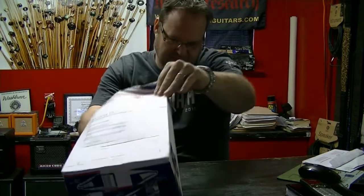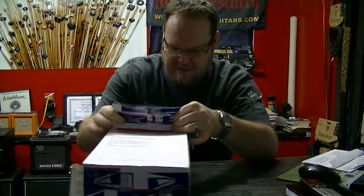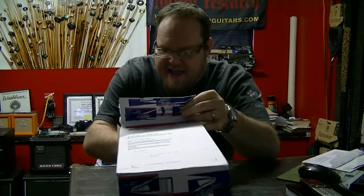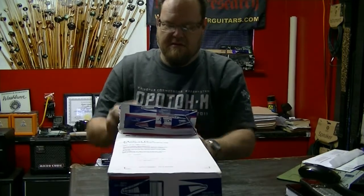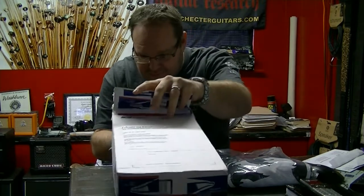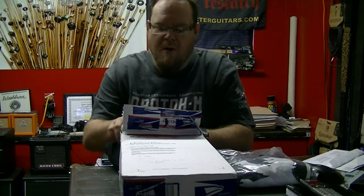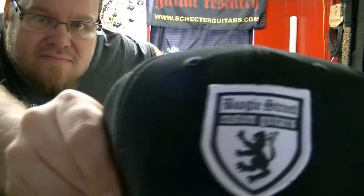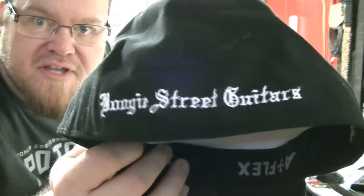Oh yeah. So excited! I'm so excited! What the heck is this? Looks like a shirt. Looks like a hat. All right. See that? Boogiestreet custom guitars. Boom. Boogiestreet.